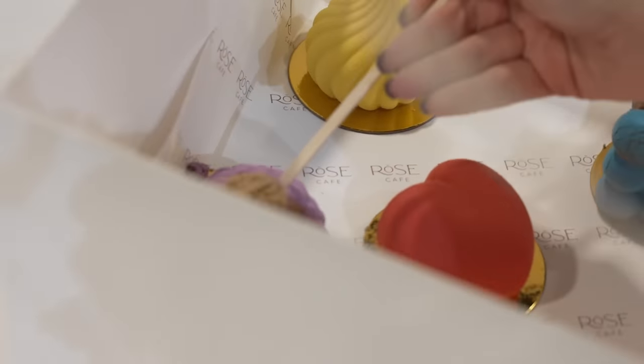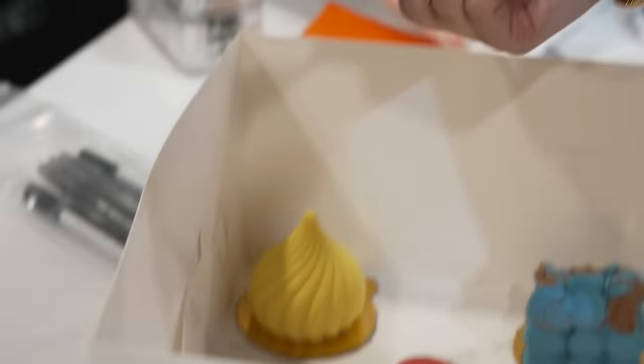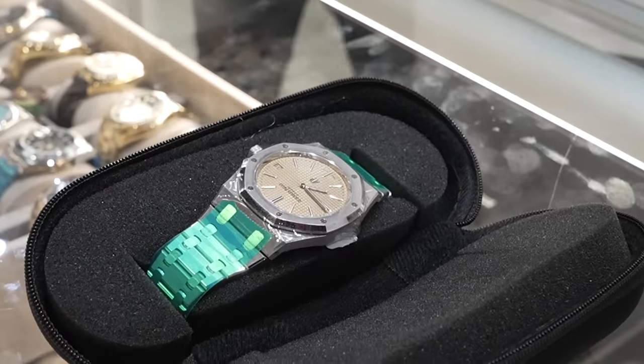Sometimes people just bring random food by our booth, so that cake was actually really good. A very good client dropped off a bunch of pastries for all of us. Desperate times call for desperate measures. I have to try it right now. Hold on. Let's do it. This is amazing. I didn't get a chance to eat all day, so they were delicious.